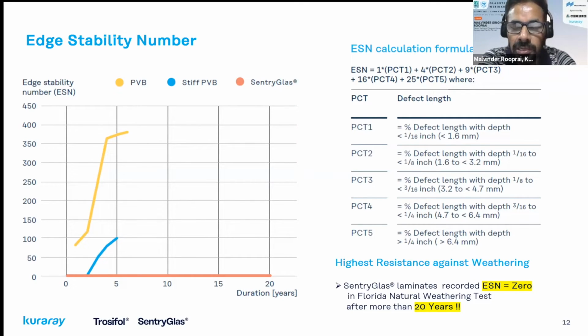So I would recommend going for an interlayer, especially when you have exposed edge applications, because there you can't afford to have any kind of defects. Otherwise, there will be a big compromise between the intent of the architect, who wants a seamless view from the glass railings or whatever the application is. And especially if you're making use of extra clear glass, in some cases just for the beauty of the edges, extra clear glass is preferred. So you can't really take a chance, and we would recommend going with an interlayer which has proven durability against such weathering conditions.